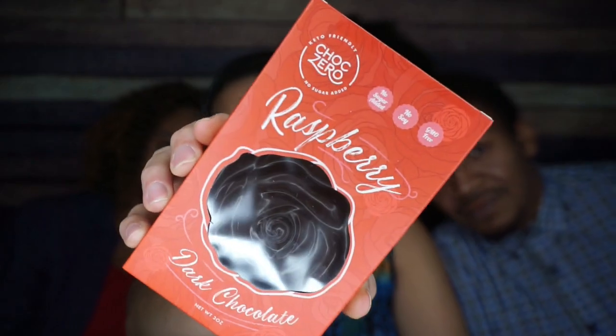So, and finally, I'm not looking forward to it, but I saved it for last because it is the seasonal treat in the box. This is Chalk Zero. This is a raspberry dark chocolate rose because it is February. Aww, it is Valentine's Day, right? Yes. And so I was just like, okay, let's try this. But y'all know that fruit and chocolate don't mix for me. Raspberry is not mine. Chalk Zero is delicious. Well, I feel like if you like chocolate and you like raspberry, Chalk Zero would be the best for you. But I just don't know if I'm going to feel this.